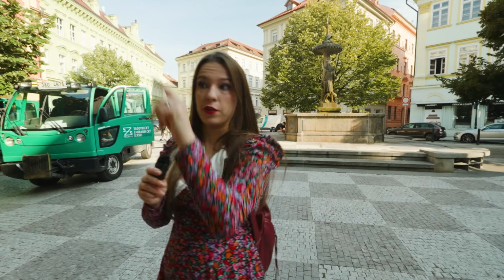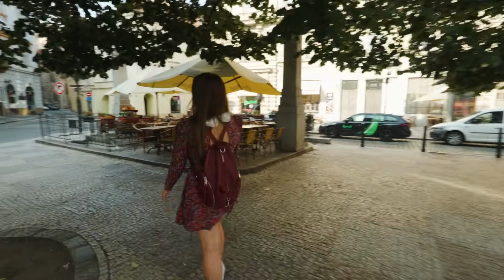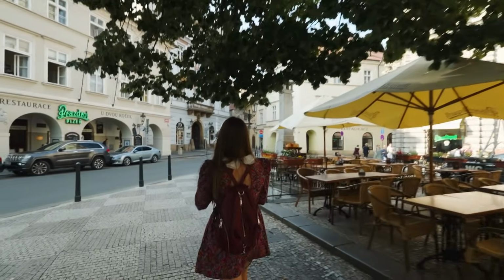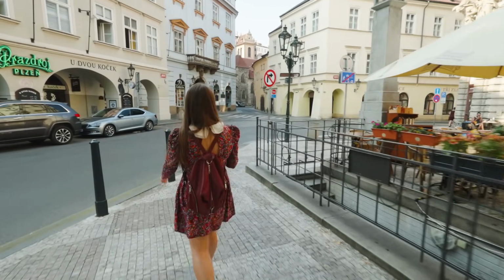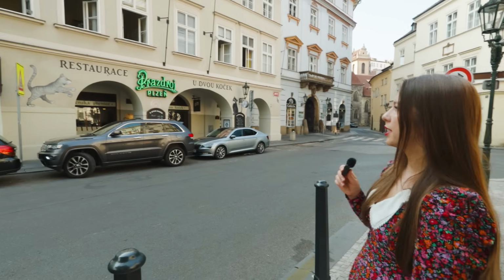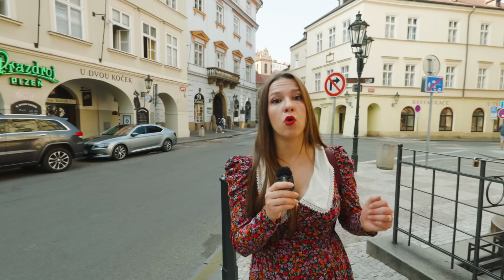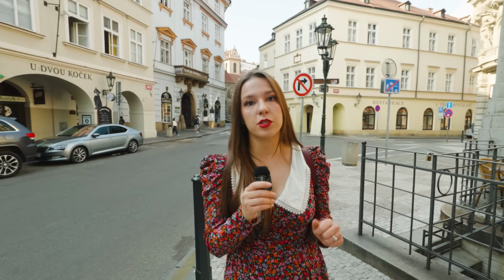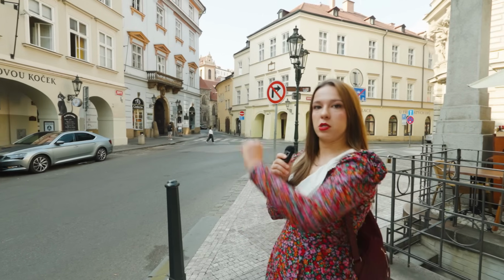And the restaurant over there, let's come a little bit closer. And this restaurant, U dvou koček, At Two Cats, witnessed one of the most horrific murders in Prague history. If you want to know more about it, we will leave the link to this video down below. But now let's go a little bit closer towards there. Let's go.